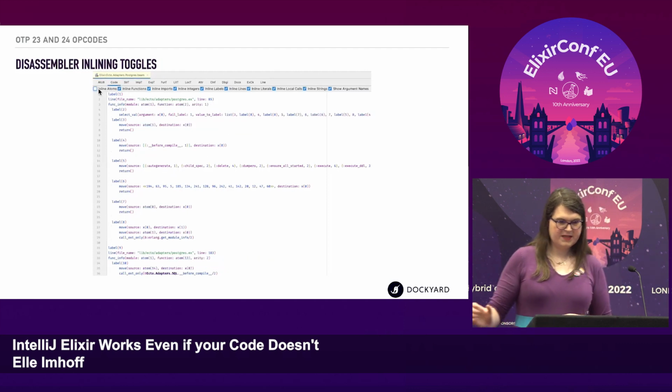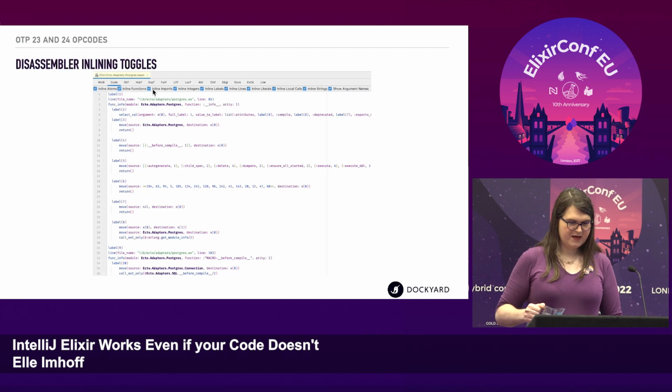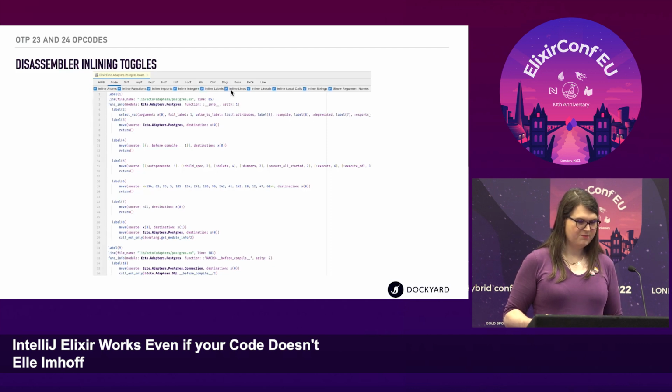Here's how that looks in the actual disassembler. I have a Beam file open in the editor, and I went to the Chunks tab before going to the code chunk. If I turn off all the inlining, you get the bare binary format syntax without any semantics.